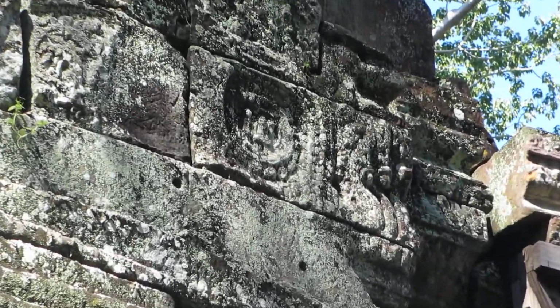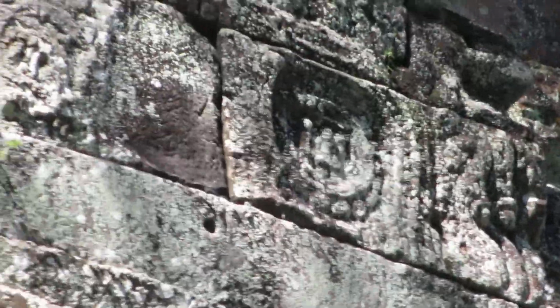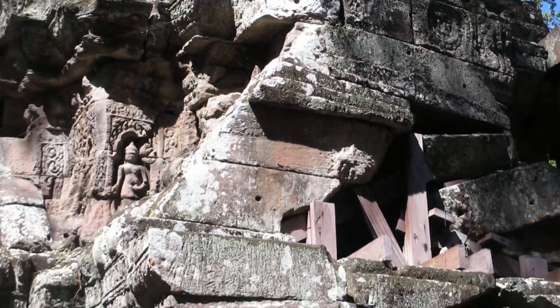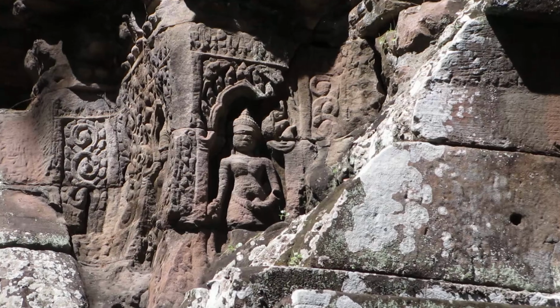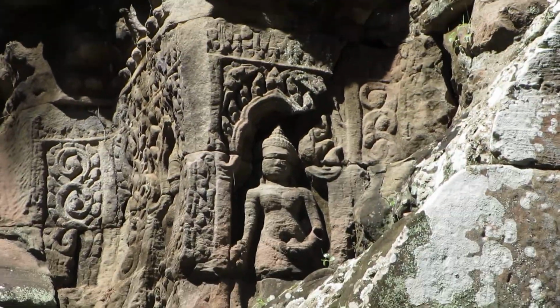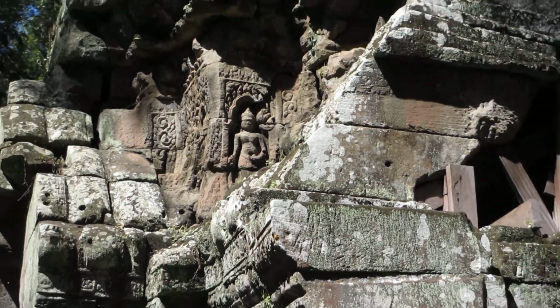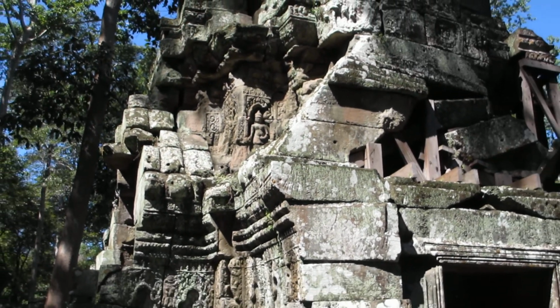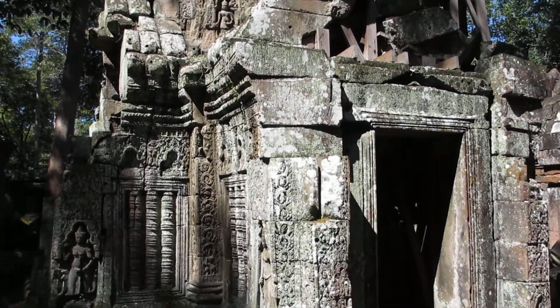Every inch, everywhere you look, there's some kind of inscription and carving and figure. And she is, say, 15 or 20 feet in the air on the second floor, just not even a major part of what you would see as you walk in.